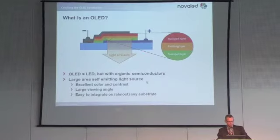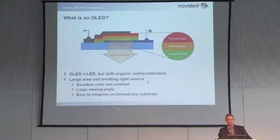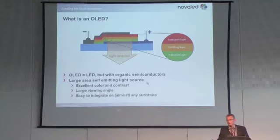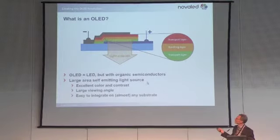And this problem does not exist for organic semiconductors because the semiconductor nature comes more from a molecule. So you can just put the molecules like sand on a substrate, and they have semiconductor properties, if the molecule has semiconductor properties. So it can easily be grown, in addition at low temperature. But the setup of an organic LED is very similar to an LED.